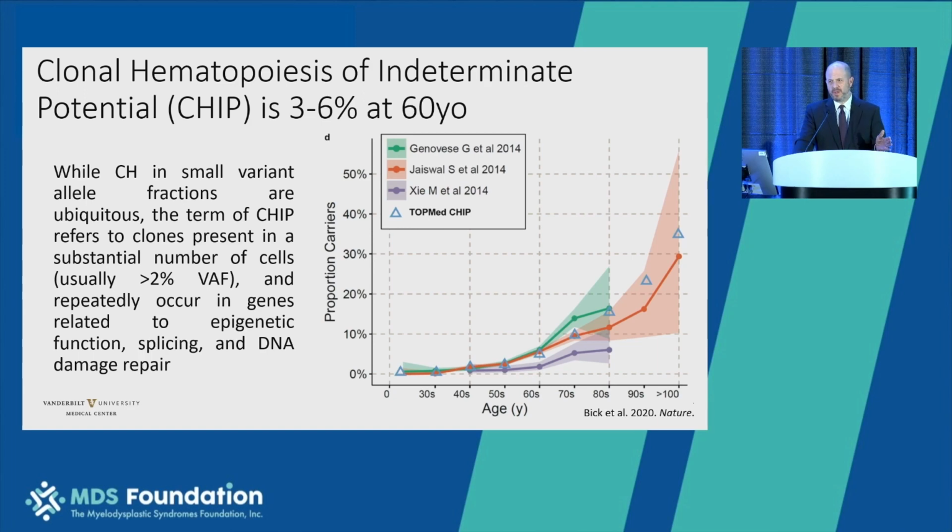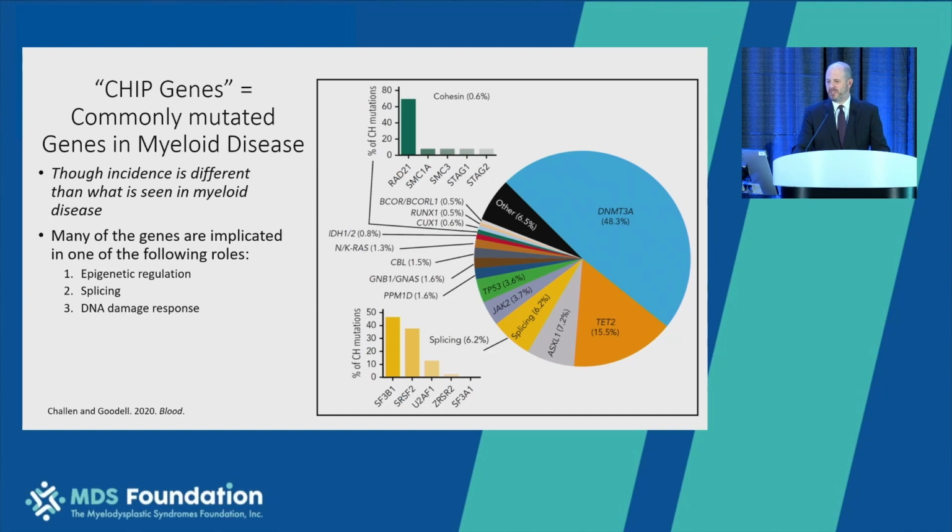But this is a very important discovery. It's been a decade since this discovery was made, and we have a good sense of the molecular epidemiology of clonal hematopoiesis right now, where 3 to 6% of 60-year-olds and probably 10% of 70-year-olds have CHIP. The CHIP genes are the same genes, as I said, that we see in MDS. CHIP mutations increase risks of lots of disease: cardiovascular diseases of all kinds, peripheral vascular disease, stroke, renal disease, pulmonary disease. We're going to concentrate more on myeloid transformation in this talk, of course.